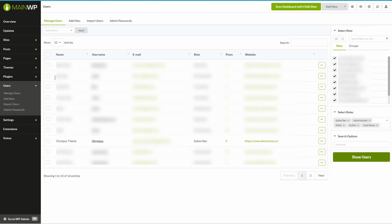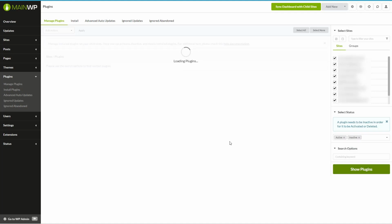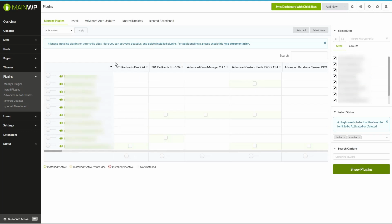The second thing I look at in MainWP, the next report is plugin report, and I choose all sites. You can run the report by active or inactive or both. And then when I show the plugins, here, for example, you see I've got 2 versions of 301 Redirects Pro, just kind of as an example. And that's kind of an indication that one of them isn't getting updated as it should be. I've had that happen sometimes with Toolset also. So that's the kind of thing you can look at.